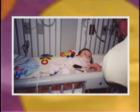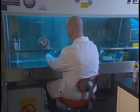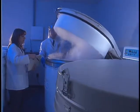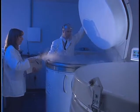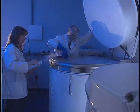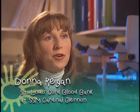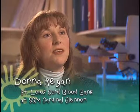Cord blood stem cells are isolated from the placenta, the afterbirth, after delivery of a baby. It's not blood that we take from the baby or from the mother, but actually drained from this afterbirth or the placenta. And those stem cells have the ability to form all of the cells within the bone marrow. The St. Louis Cord Blood Bank is the ultimate recycling program. We take cord blood stem cells that are no longer needed by a child or its mother, and we turn it into a gift to another person.